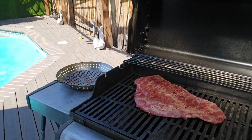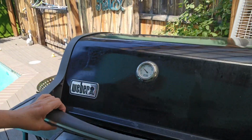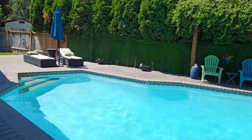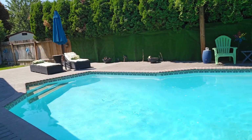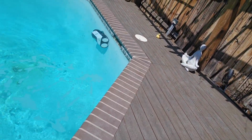Just grab a slab of ribs. They're already pre-cooked and smoked. You're just wanting to warm them up. And then voila, I've got the robot in the pool, cleaning the pool. And then afterwards, just have a pool party.